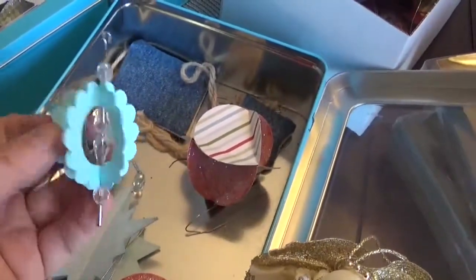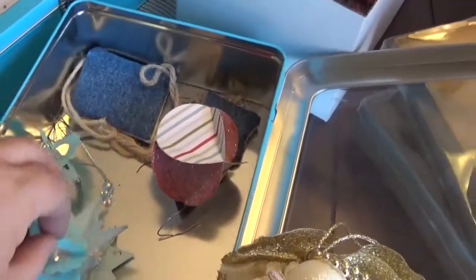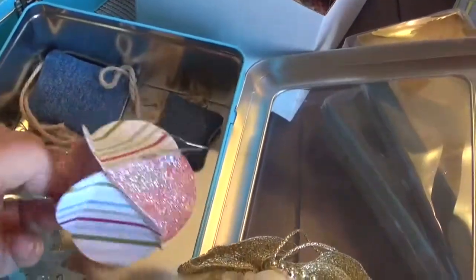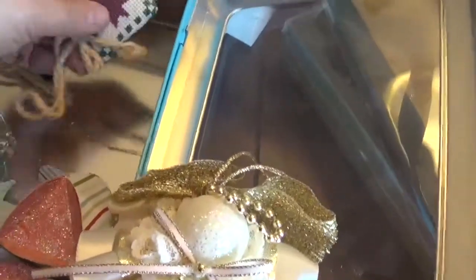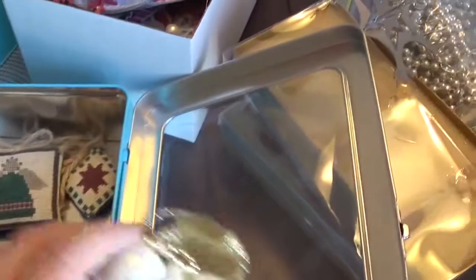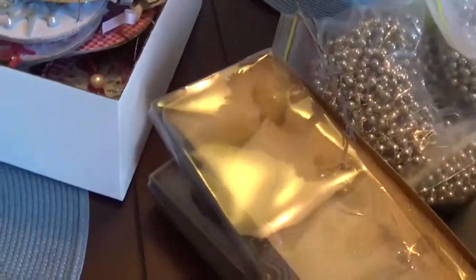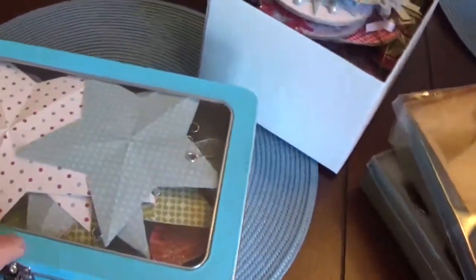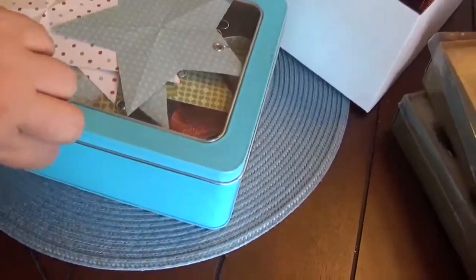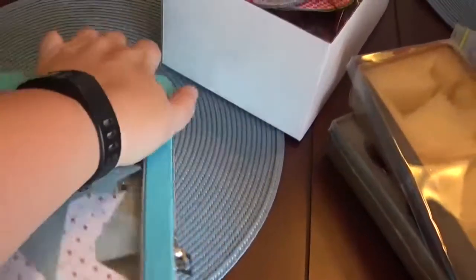And these I also made with just a scallop circle punch and some beads. These were from a Stampin' Up! kit, those little globes. And then I have a couple of these ones that I think were given to me as a gift. Okay. The rest, I think, are all paper. And most of these are probably 10 years old now. So I expect at some point some of these will start to fall apart and I'll have to replace them. But for now, I think they'll still work.